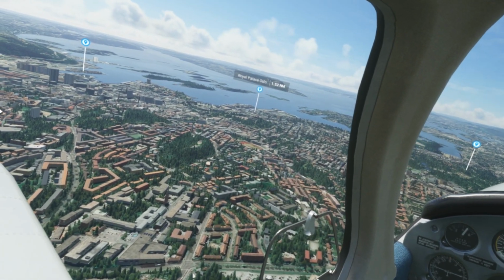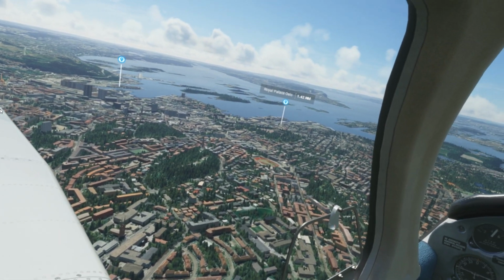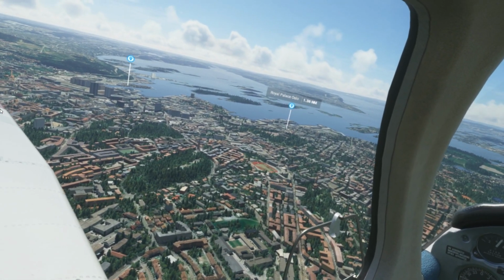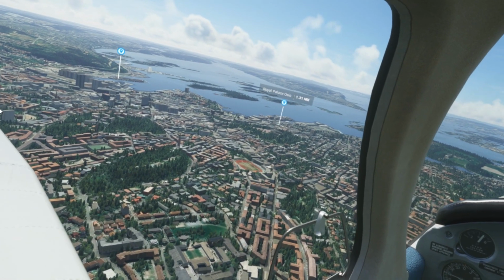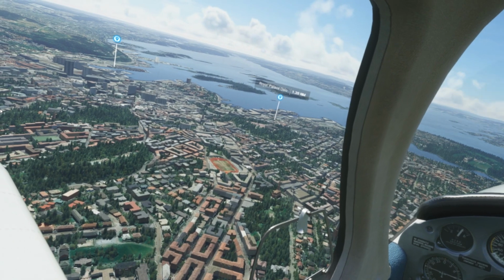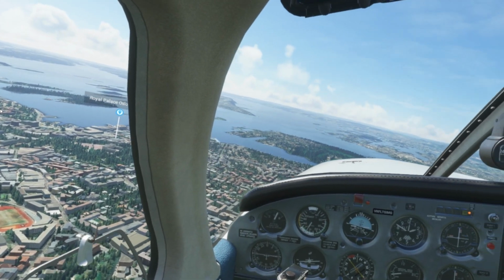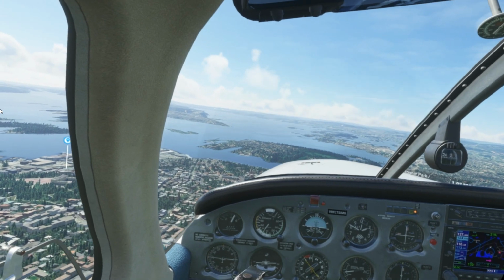And this is something I want to now point out before I end this little video. There's been a lot of people out there that have been struggling with the Reverb G2, particularly AMD owners. If you have an AMD based system and you're trying to use Microsoft Flight Simulator with the Reverb G2, no doubt you've been having a nightmare.